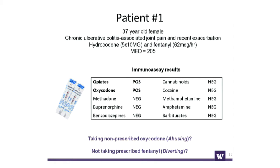She submits a random urine, and we screen her with a point-of-care immunoassay, shown here, which detects the 10 drugs listed, and we end up with a positive opiates and a positive oxycodone. So how do we think about this? Is the person taking non-prescribed oxycodone? Are they abusing? And what about her prescription fentanyl? Is she diverting that? So in order to understand this, we really need to understand how these testing methodologies work.